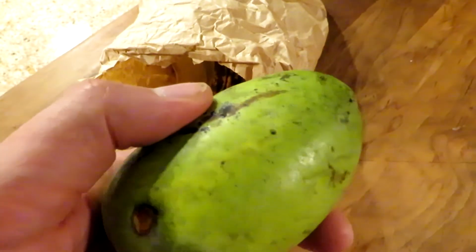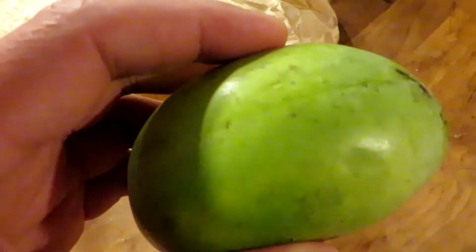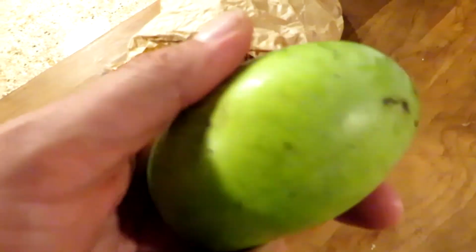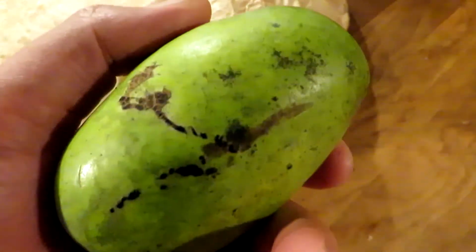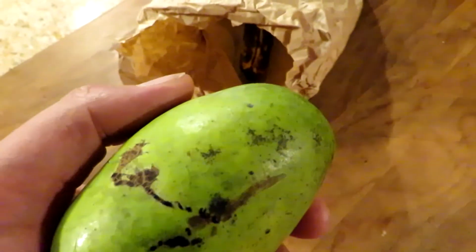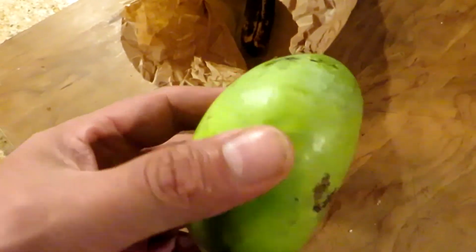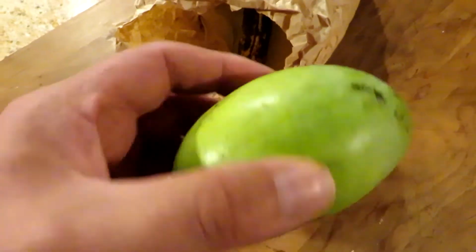So they were rock hard, and I was really worried because not only were they rock hard, but they felt, for lack of a better term, almost plasticky, like they weren't really developed. But since they fell on the ground, there was nothing we could do about it. I thought we'll try this experiment. So it was last Thursday that they went in the bag, and they were hard as a rock.